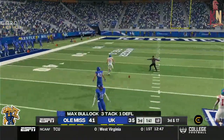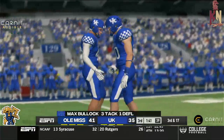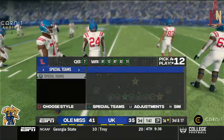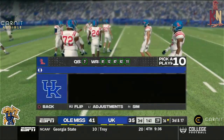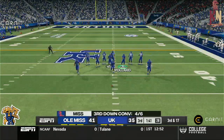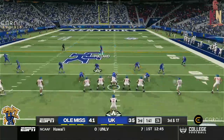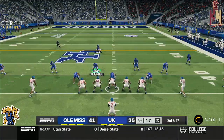Here's a throw, and it's almost picked. I don't know if this quarterback misread the defense or just made a poor decision, but that wasn't a pass he should have thrown. Third down, and they need to get it inside the 47. They'll line up with 5 wide receivers.